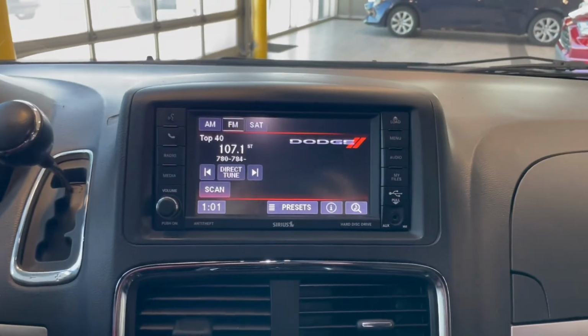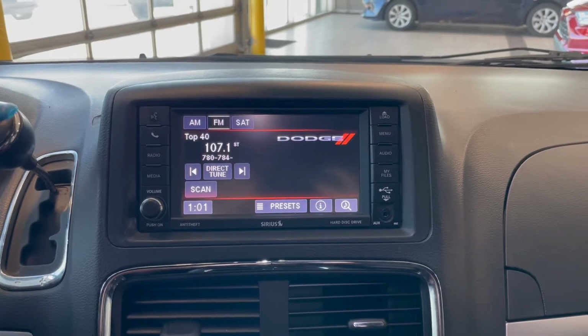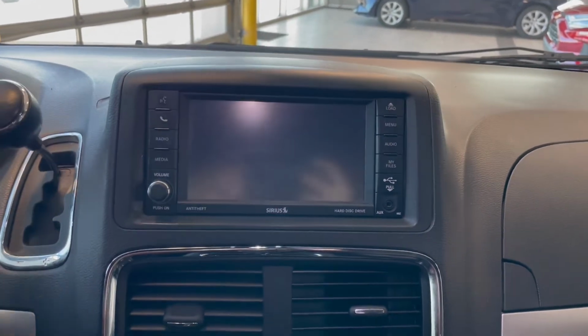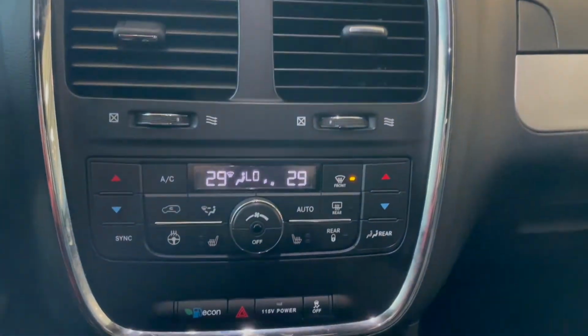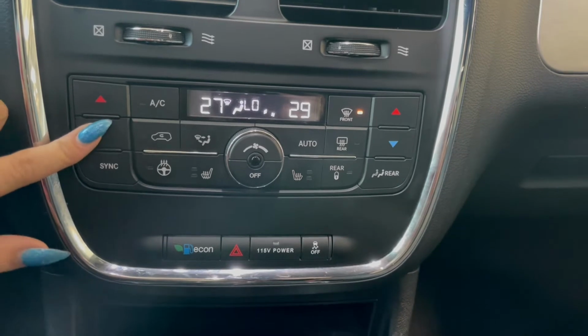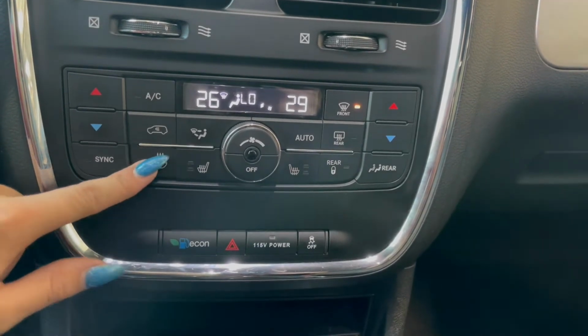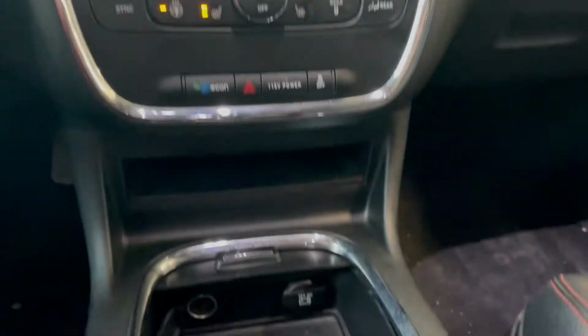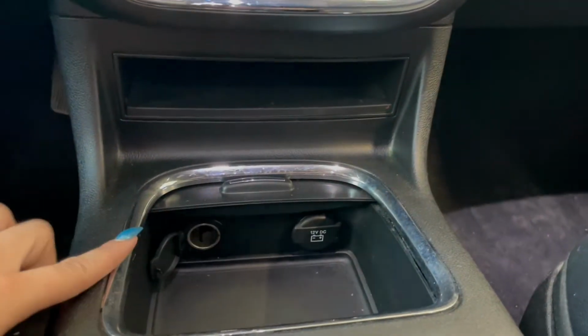Over in the middle here you have your AM/FM radio. You also have a backup camera. Right below that we have our dual zone climate controls up front, followed by your heated steering wheel and your heated seat buttons. Down in this compartment here you have a couple of outlets as well.